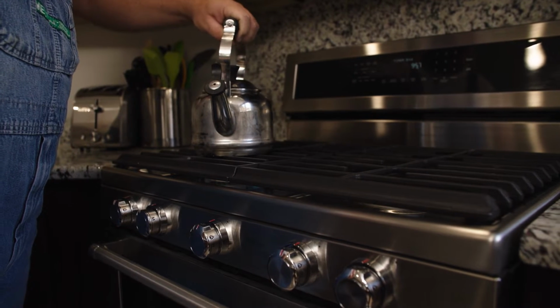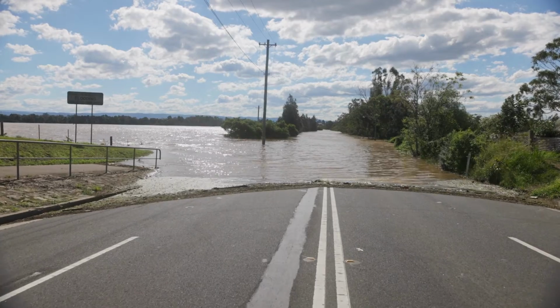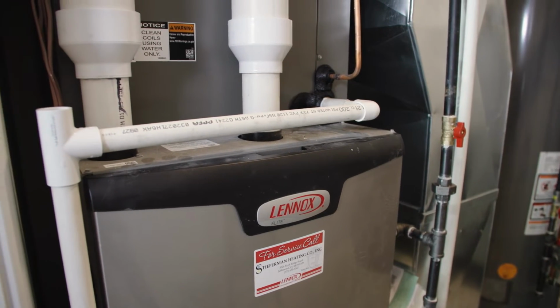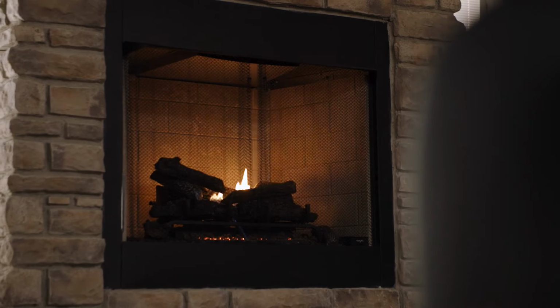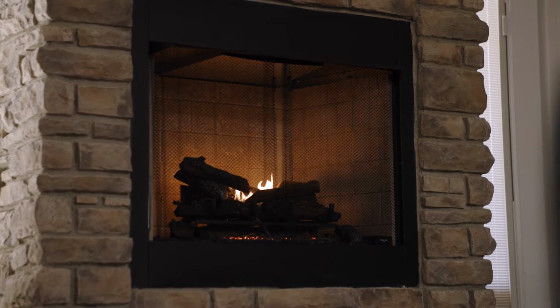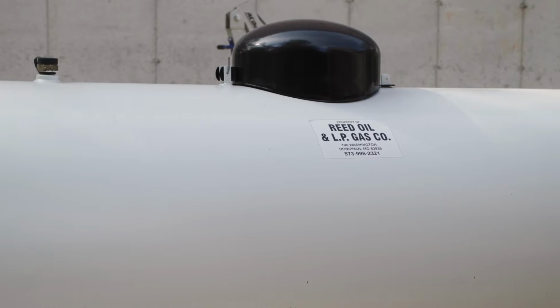Why we chose propane, we wanted to be prepared for anything, no matter what happened, whether it was a storm or a flood or ice or whatever. If a tornado blows a limb down across the power line and we lose power, we don't care because we have a generator. If for some reason we lose power and it's 10 degrees outside, we don't care, we have propane. Propane solves all our problems for us. It keeps us functioning no matter what disaster may come our way. We've got all the bases covered.